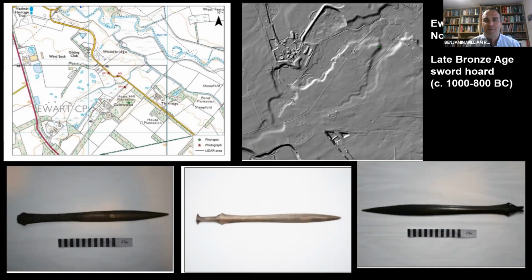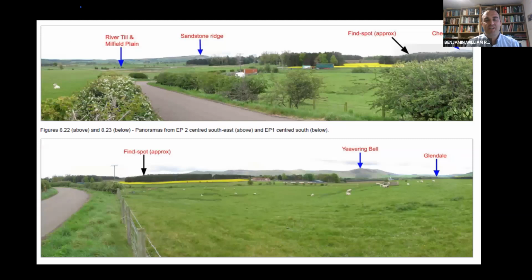So here you have the Ewart Park, this famous hoard site, which gave its name to not only a sword, but a whole phase in the Late Bronze Age. And what he did was to look in detail at the find spot, look at the LIDAR imagery, and visit it, and try to actually get a sense of the location in which these objects were being placed.